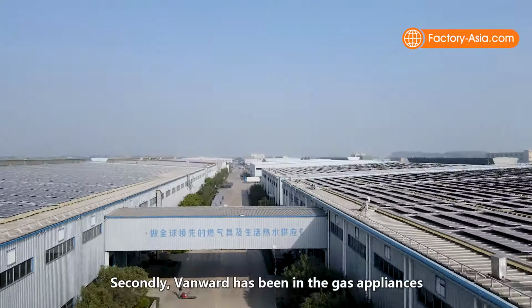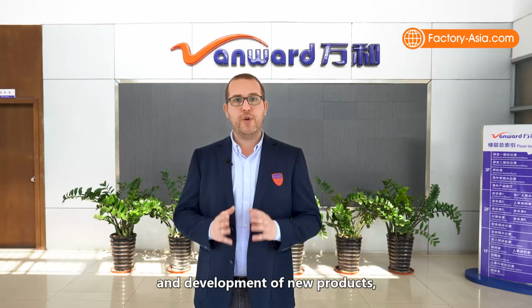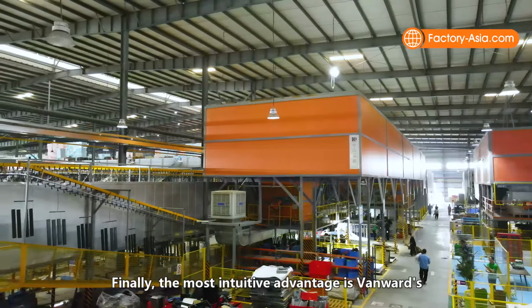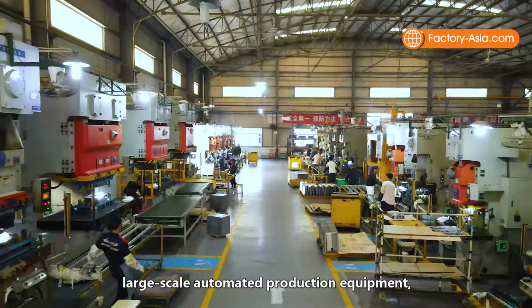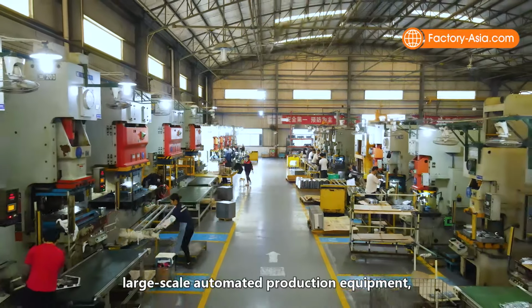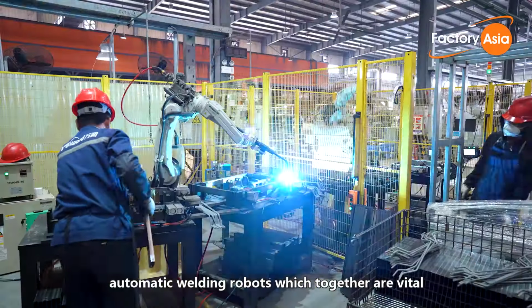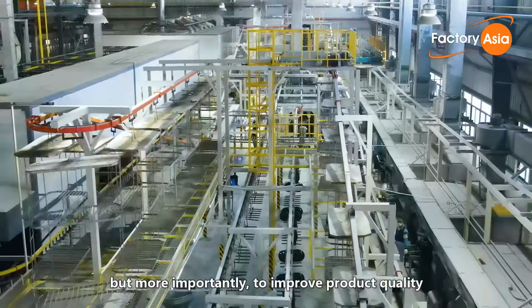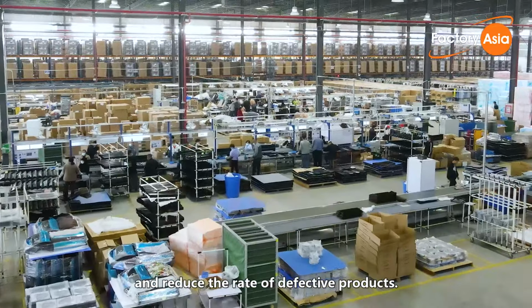Secondly, Vanward has been in the gas appliances field for 30 years and has become an industry expert. In terms of technical research and development of new products, it can meet various needs of overseas buyers. Finally, the most intuitive advantage is Vanward's strong manufacturing capabilities, with large-scale automated production equipment such as robotic stamping, automatic riveting machines, and automatic welding robots, which together are vital to increase production output, but more importantly, to improve product quality and reduce the rate of defective products.